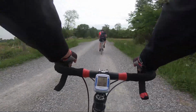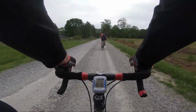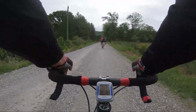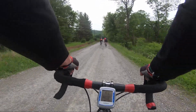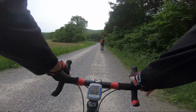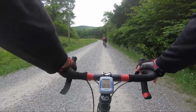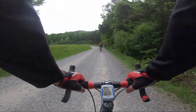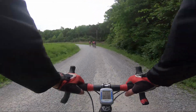So here we can see Mo, he's pulling away from me. I looked down at my computer and my heart rate was over 170, and we weren't climbing. This was just a flat section, and we've got the Eagle Mountain climb coming up, and I was just like, this is too fast. This is not good. It's pretty early in the ride still, and I felt like I was going too hard. So I slowed up. I want to say by choice, but I don't know how much longer I could have stayed with those guys. It was starting to really hurt me, and I just decided, hey, I need to let them go. So I slow up here and just let them move up the road and get away from me.